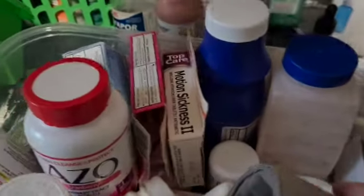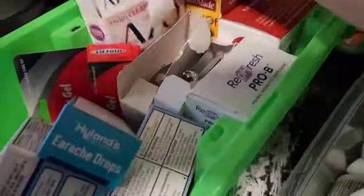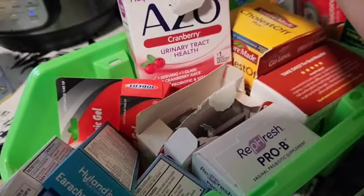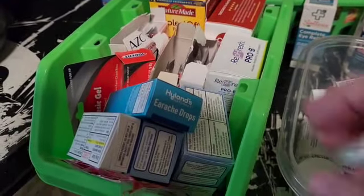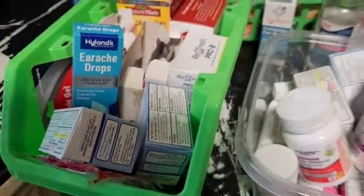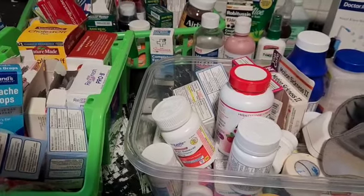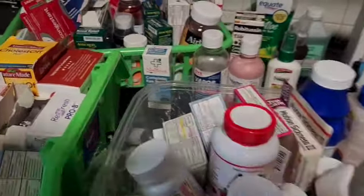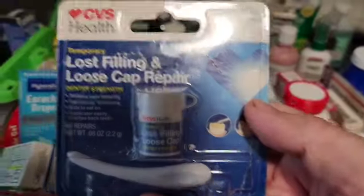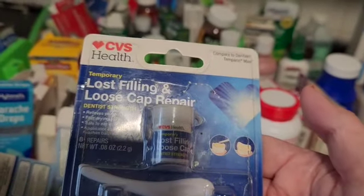Something else I thought would be a nightmare to have is, here's the Azo. So is that preventative? I thought I had something that actually treats a UTI, but I've got earache drops. Another thing I think would be awful to have during an SHTF is a sore tooth, aching teeth. So be sure you have your Sensodyne toothpaste, your Orajel. My husband got this if you were to lose a filling, and it's a cap repair. Didn't you have to use this before, babe? Yeah.